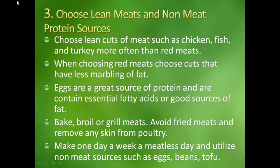They used to say you could eat 3 egg yolks a week. They don't say that anymore. You can have an egg yolk every day now, and it's still considered healthy and good for you because it is a good source of fat. It's got those essential fatty acids that are good for you. So an egg every day is fine now. That doesn't mean to go eat a carton of eggs every day, but 1 egg every day is fine, or 1 egg yolk. You can have all the egg whites. The egg whites are just a protein.